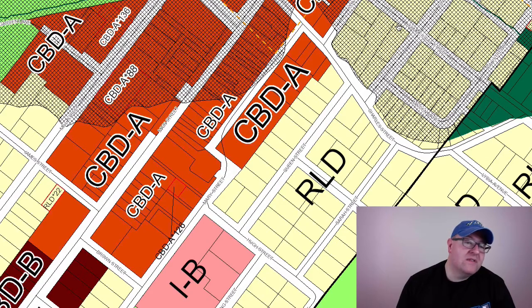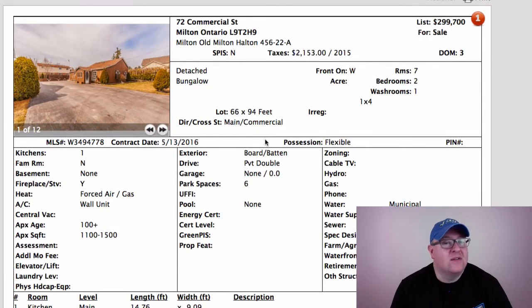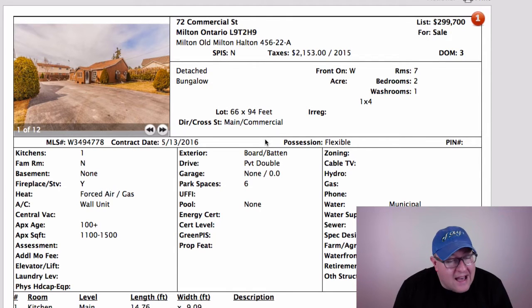So most of downtown Milton is built on a floodplain. And so if there was ever a time where the water levels rose up, some of these areas would be underwater. This one would be underwater. And so you want to check. I would definitely put a condition on insurance before I ever proceeded with buying something like this.